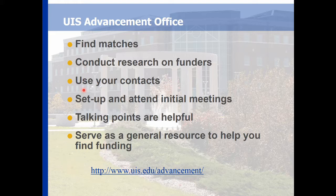Not all of us are comfortable with or good at asking for money, but that's their job and they do it well if you work with them. They can set up a meeting between you and a potential donor, giving you the opportunity to describe your project and share your passion. And they can help with editing your proposal to keep it focused on the talking points.